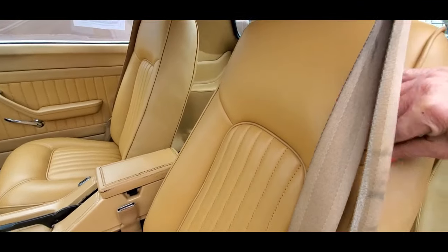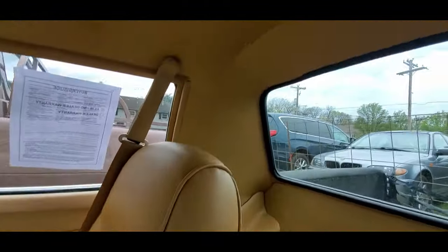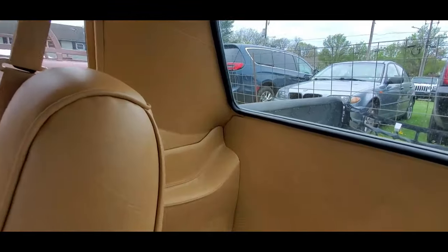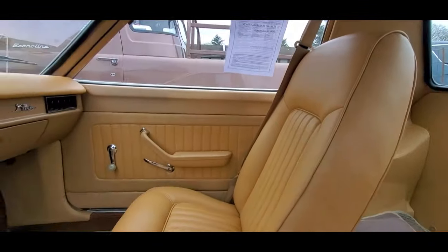Smells like leather, but definitely not original. Take a look-see in there. See how it's made. Really nice fit and finish in a lot of ways. I'm just curious though.